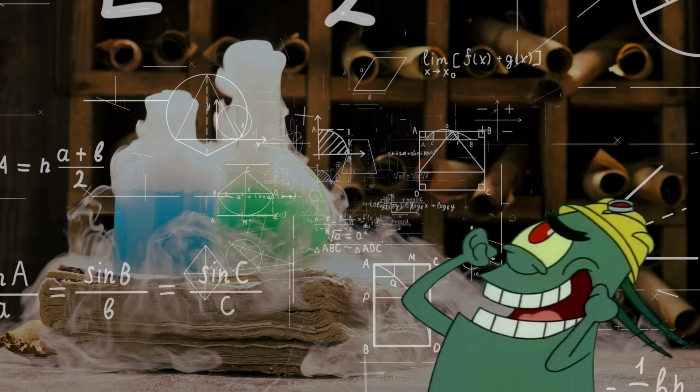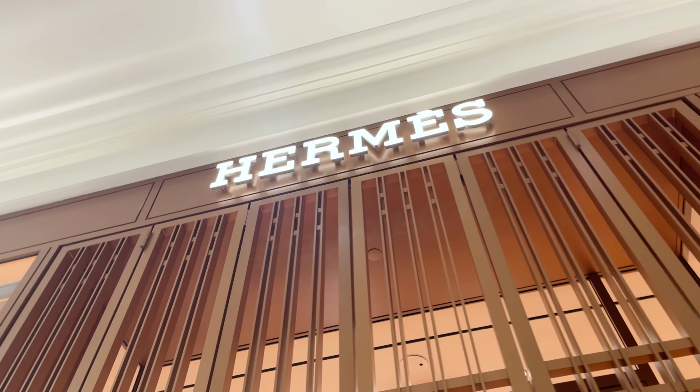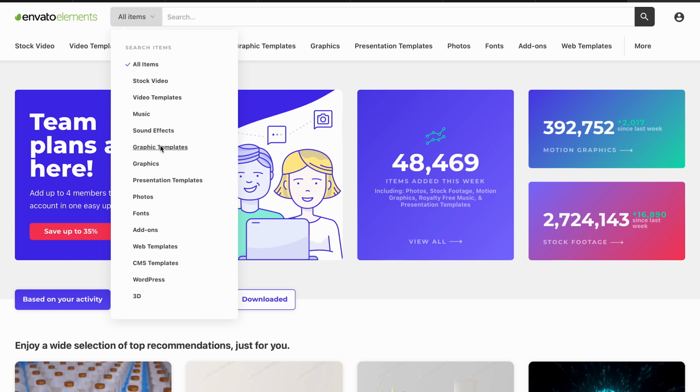Now, I'm armed with the secret formula to the highest price clothes. So let's get our design down in Photoshop. Guys, if you don't consider yourself a designer, please don't let this step intimidate you. We have cheat codes, AKA Envato Elements on our side.